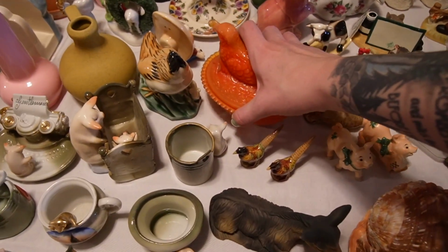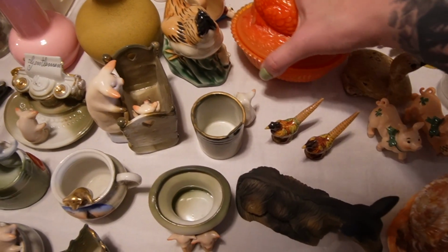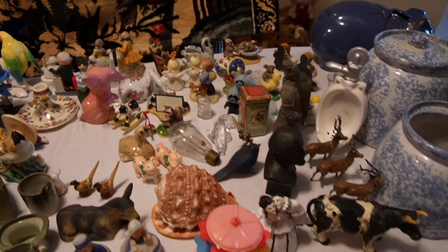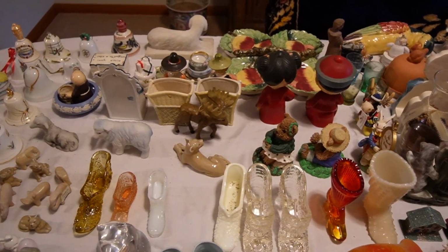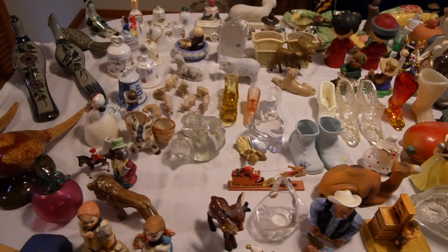Ooh, there's something in there. Marbles. That might glow. I had one similar to that recently. All right, I think that's a nice little sale we put together. I was going to ask, do you guys see anything else? But also, we're not live, so it doesn't work like that.